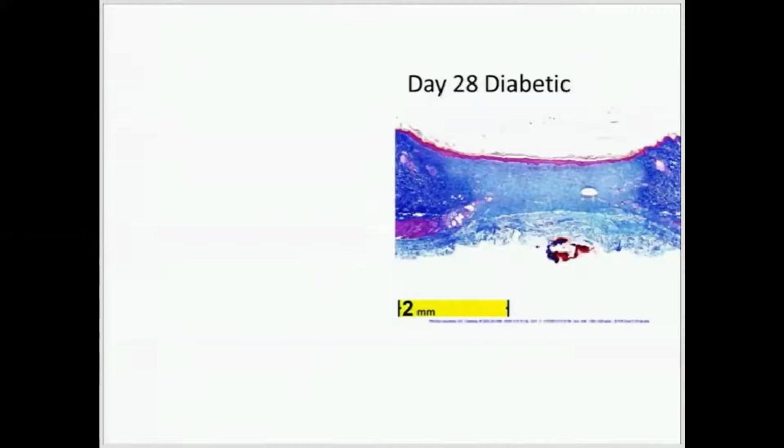You say, well, here's a day 28. This is an animal study. And here's a diabetic wound. It started out as a 6 millimeter punch biopsy that went right through to fat, and it's healed completely in 28 days. The glucose was 600 at this time.